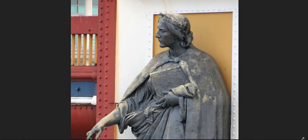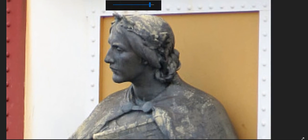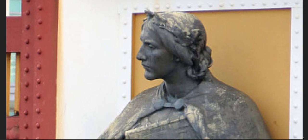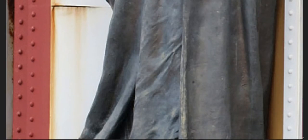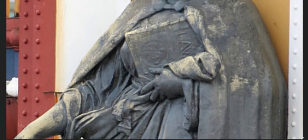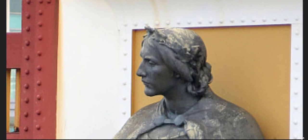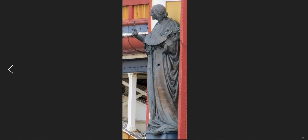Very strong features. That head's got to be 5 foot tall. 3 foot tall, say 2-3 foot. Oh, I don't know. I had to get up next to them. Well, you could see the one that I was looking at over the bridge. I don't know. Maybe they had something that needed getting rid of. Just seems like a lot of effort for nothing.